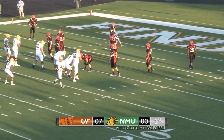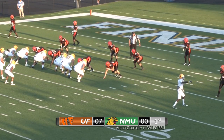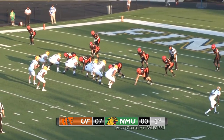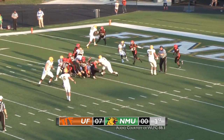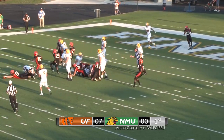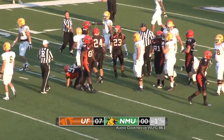4:35 and a running clock here in the first quarter. Oilers lead 7-0, but Northern Michigan is threatening with a second down and long 5 situation. 2 to the top, 1 to the near side. Morley gives to Young again. He bounces it. This time the Oilers respond. Loose ball. Are they going to say he was down? They're calling him down. They're signaling him down.